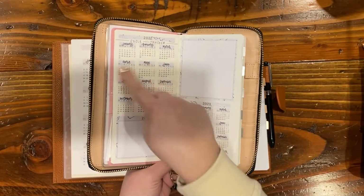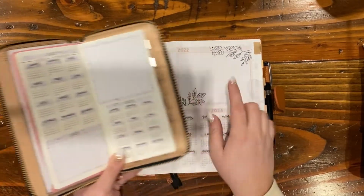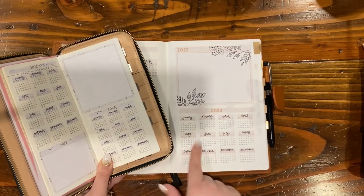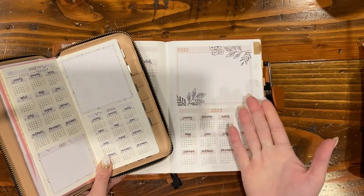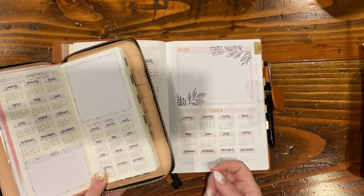I think I'm going to use this as my cycle tracker over here, maybe some notes about my cycle, and then I don't really know what I'm going to use this section for, but I couldn't not sticker it, of course, because it just looks so pretty.